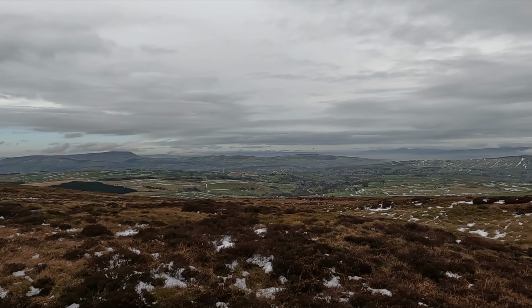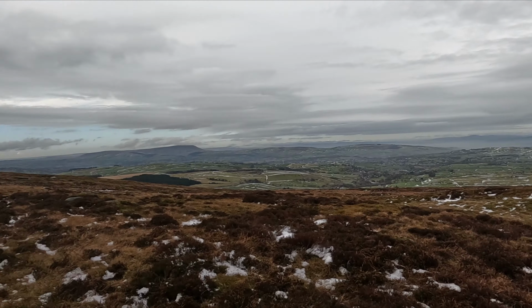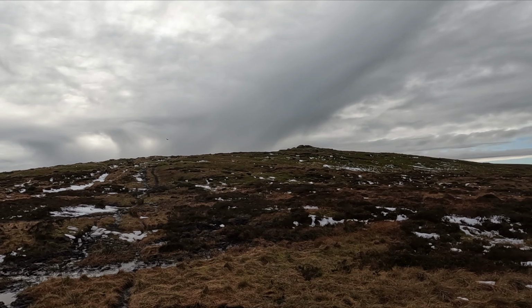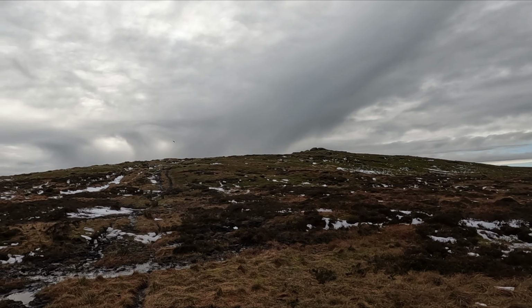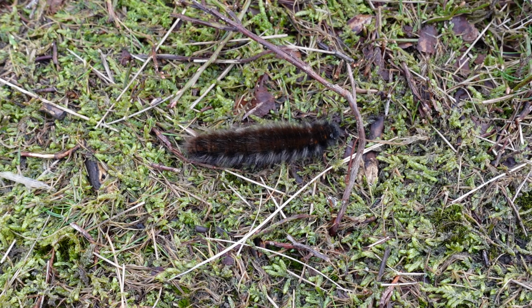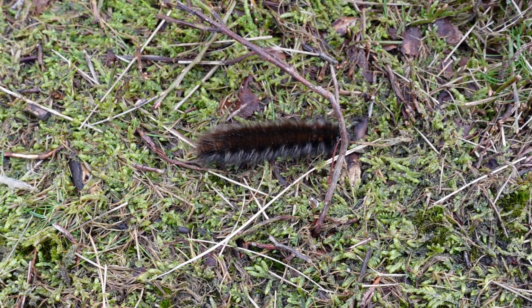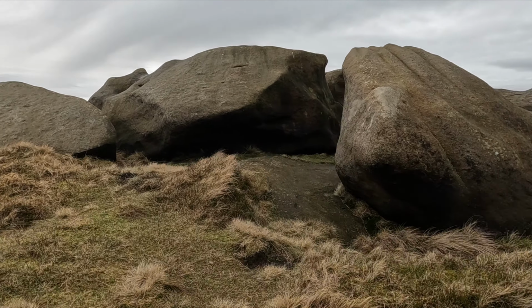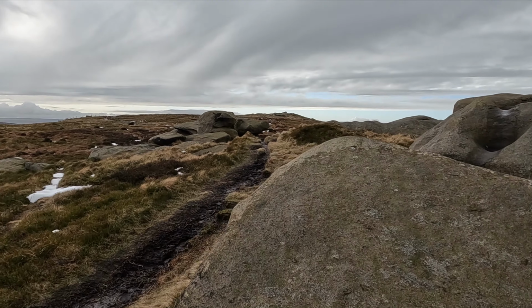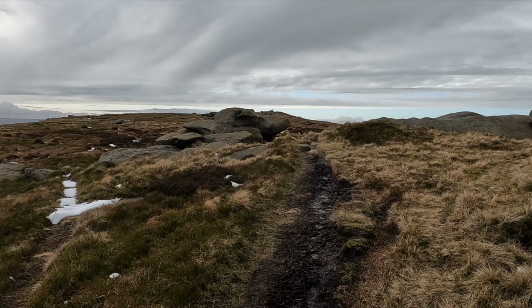Raven. And another. Well, that's not something you expect on a cold February day. A northern egger moth caterpillar. I've changed my mind. I've decided to come to the top of Ladlaw first. Then I'll go to the northern outline in a bit. Top's just up there ahead.